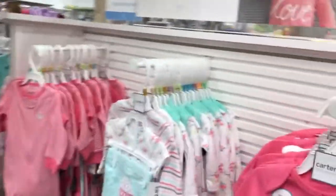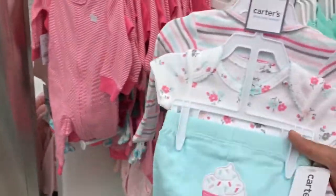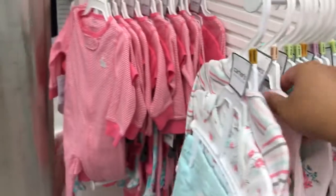Look for newborn size things. Oh, wow, they have a good selection here. I'm seeing preemie too. Remember my video where I was at Walmart and I barely saw anything?